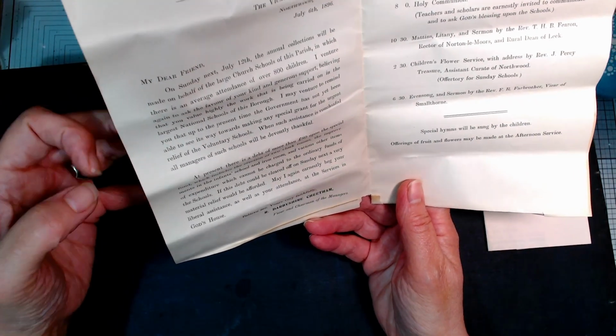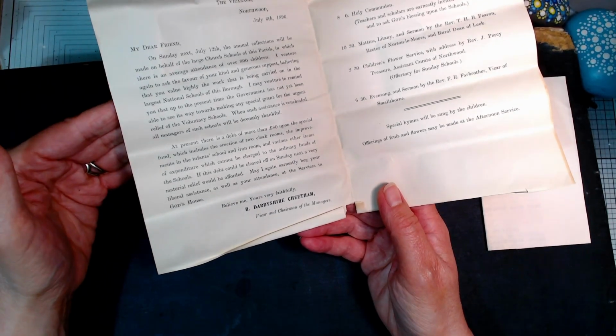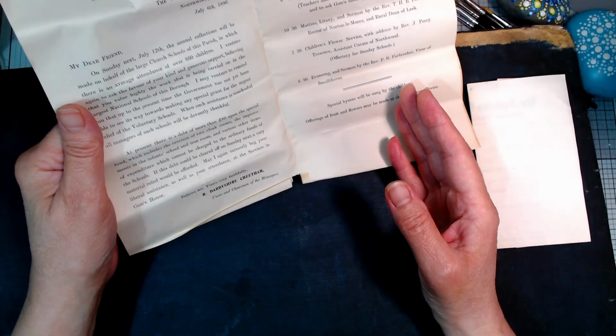Looking at this piece of paper, he signs himself R. Derbyshire Cheetham. So clearly Derbyshire was the name he liked to use. And I did wonder later on if there's a bit of a tendency in the family. From doing a lot of family history research, it seems to run in families where the people just have one name or have 2 or 3 names, and that tendency to use a middle name seems to run in families. And it's quite common to see, especially in older names, a surname being used as a middle name.